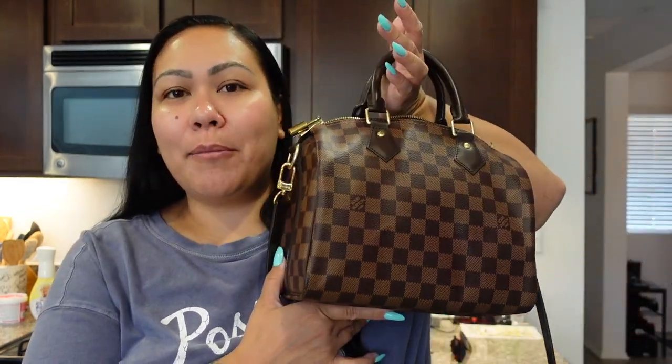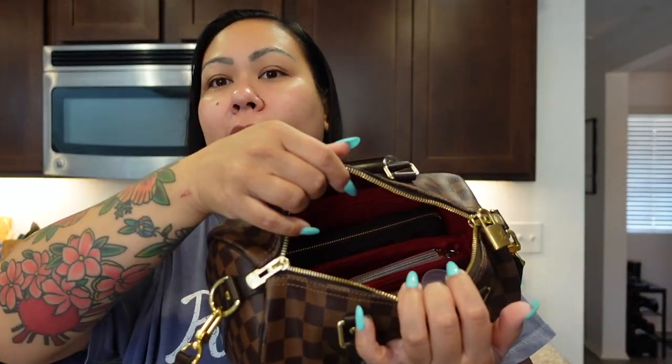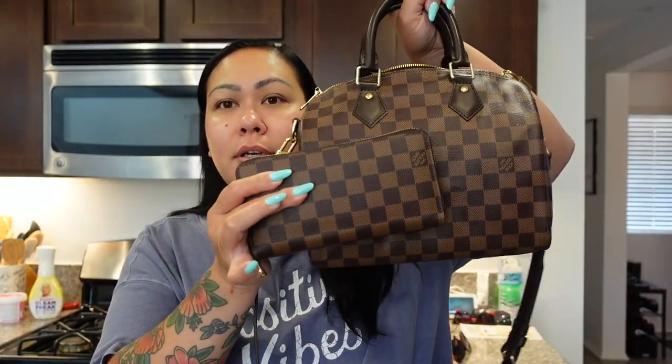But this is the bag that I'm currently using. It is a Speedy Bandolier 25, a Speedy 25 Bandolier. And inside I do have the purse organizer. So that's what it looks like inside. And I don't have a lot of things in my purse actually. If I was using a bigger purse, I would have a lot more things, but I don't want to make it too heavy.